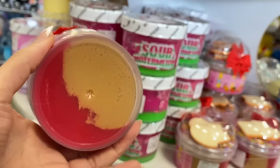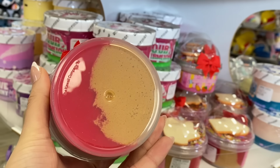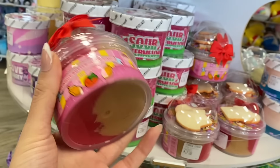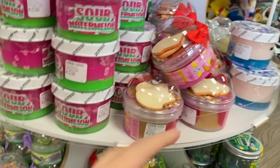Okay, I got this the other day, you guys. It's the best thing ever, but like, here's the issue. I'm afraid to mix it. Like, I don't want to mix it. I'm such a weirdo. Like, I buy slimes and then I don't even want to do what you're supposed to do with slimes, which is like mix them.